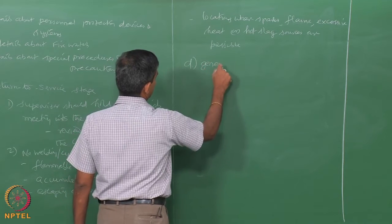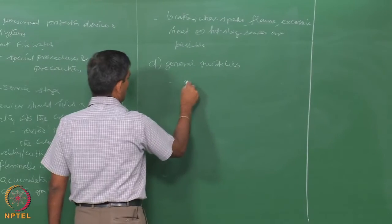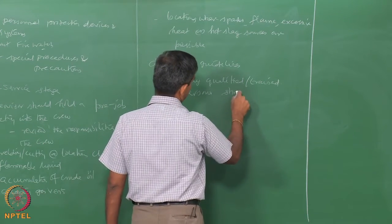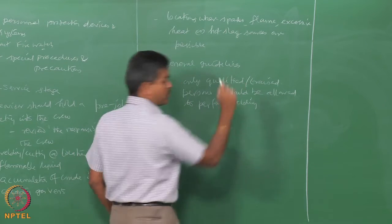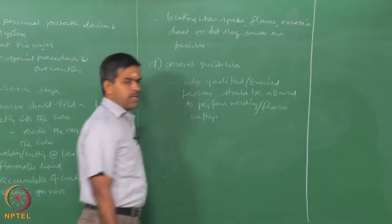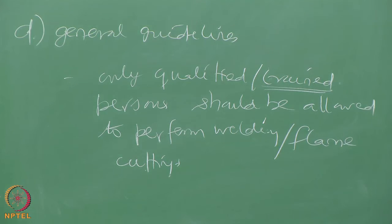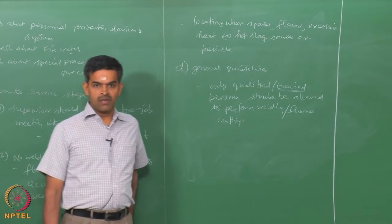General guidelines in case of issue of hot work permit. Interestingly, only qualified and trained persons should be allowed to perform welding or flame cutting. Both are very serious issues, because many near miss events have been reported in many process industries because of negligence of proper training imparted to people who do this operation, especially on hot lines. Especially when you are trying to do welding on pipelines or equipment where hydrocarbon and hazardous materials are contained, you have got to be very, very careful.